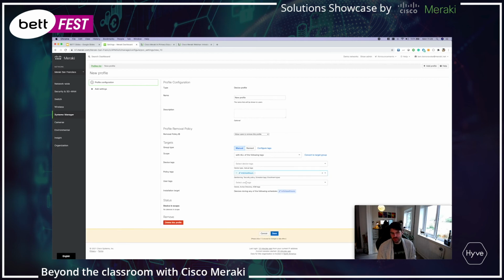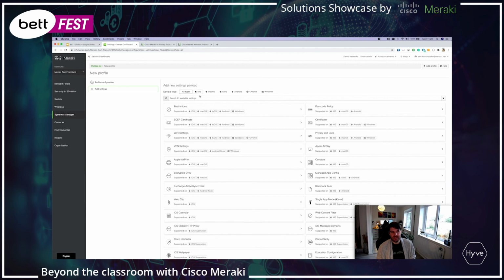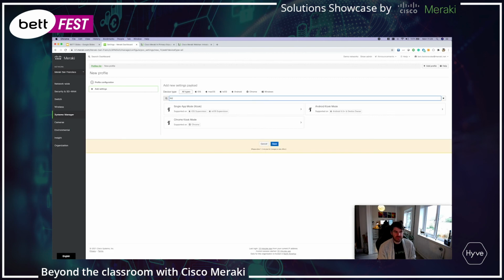And then we can also have a user tag, which would pull in from Active Directory or the owner name. So perhaps it's a certain grade level or maybe a certain class that they want to have. We could do that as well. Once we've done that, it would tell us if there's any devices that will be in profile. Right now it's none, but if you were to choose a few more tags, it might pull up some more devices here. Once we've done that, we would go add settings, and then we want to do kiosk mode.